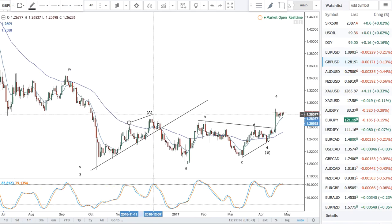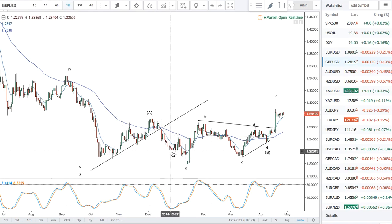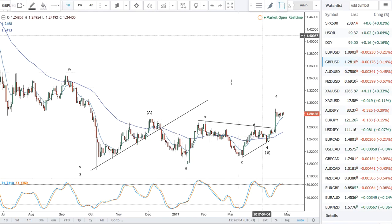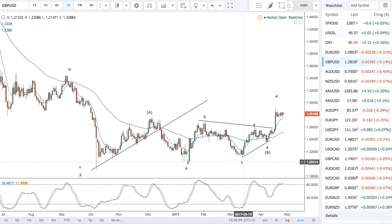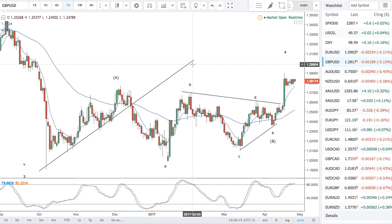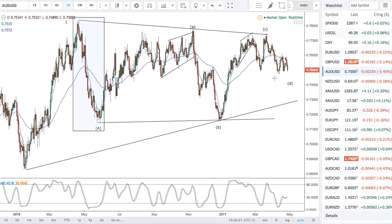You could force a leading diagonal out of this mess over here from last year, and then you have a corrective sequence here, but I don't know how to view the rest of it bullishly, as it looks like several corrective waves into here anyway. So this pair is bearish in my view overall. Aussie US dollar is also bearish in my view.